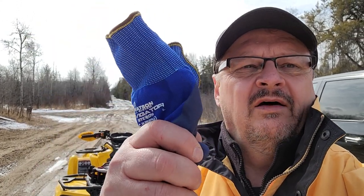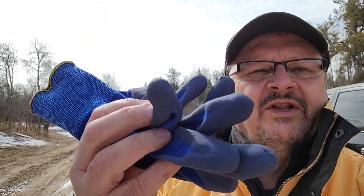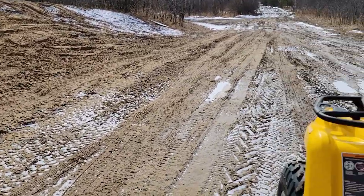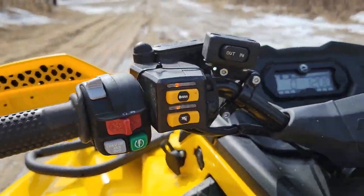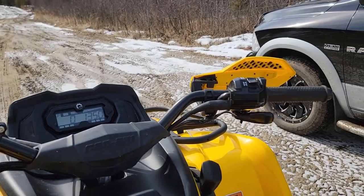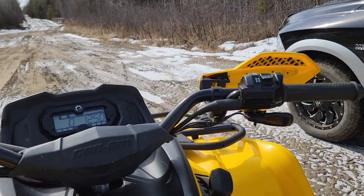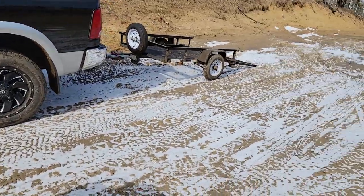So of all the things I forgot to bring, gloves. I got my gas filling up gloves with me, but I don't have a good pair of winter gloves, so that was a big boner on my part. I do have some heated grips and the heated thumb, the throttle heater. You know what I mean. So we'll give it a try for a while and see if I freeze my fingers off.